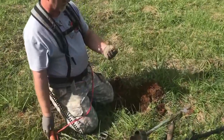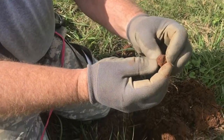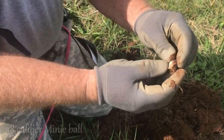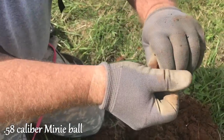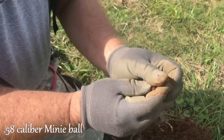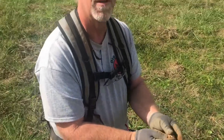About 8 inches deep. Looks like it got a drop. Don't look like it's fired. Cleaned it off. Oh yeah. Yep. Drop 58. Yep. That's what we're after. Right there. That's a nice drop. That's a nice bullet right there. For the GPX. Awesome, man.